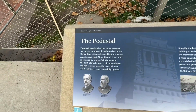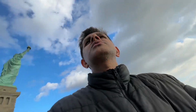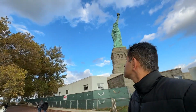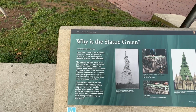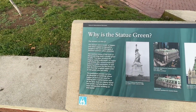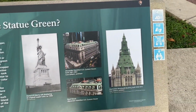So there are some small points about the pedestal. Now one interesting thing is this Statue of Liberty is made of copper. And it was not originally green. So why does it look green? The answer to this question is here. Why is the statue green? The statue skin is made of copper, and when copper is exposed to oxygen in the air, it undergoes a chemical reaction called oxidation. Wow. So you can see so many buildings with this green color, like here.